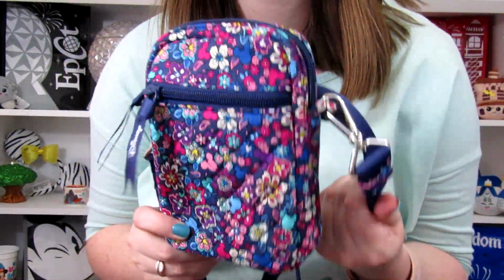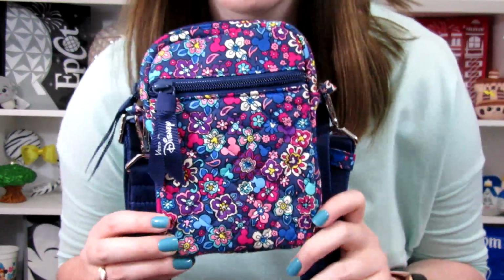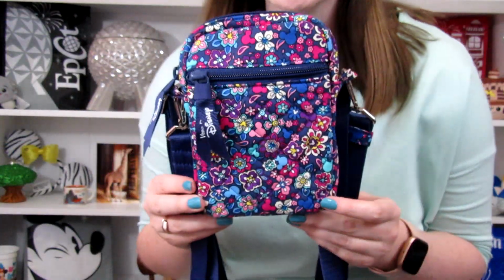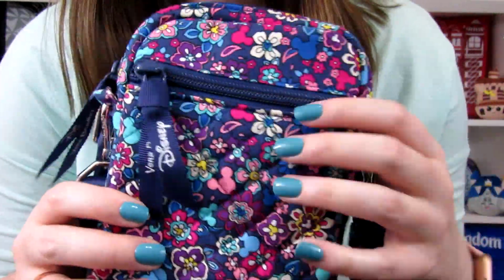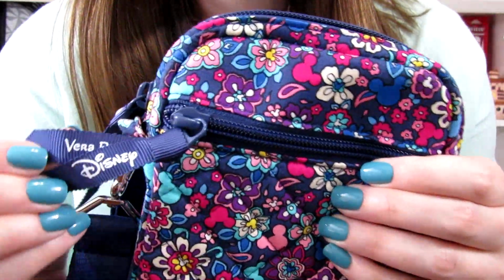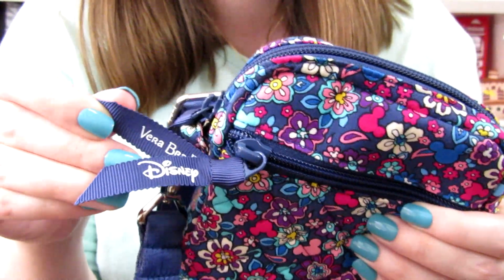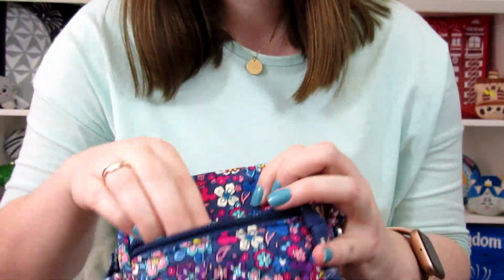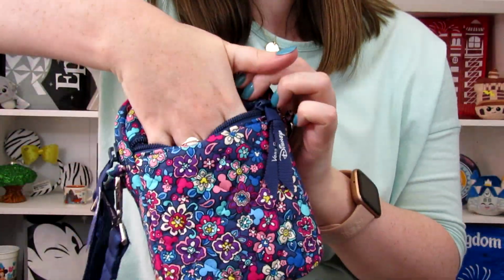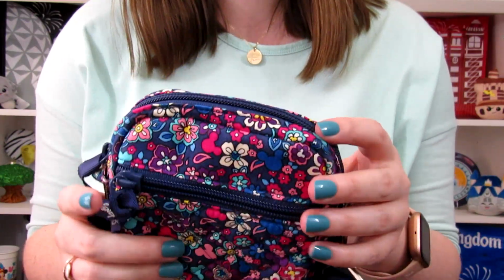I liked that it came with both straps. And I have already used this multiple times. Full disclaimer, I've already used this multiple times since I bought it. I love the size of it. On the zipper pulls, you can see it says Disney and Vera Bradley. They changed their logo a little bit between the last collection and this one, which I think is really fun. And then there's a zipper pocket on the front, so you can put anything you want for quick access in there.